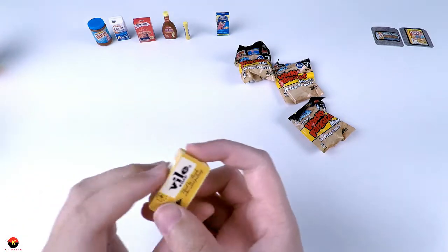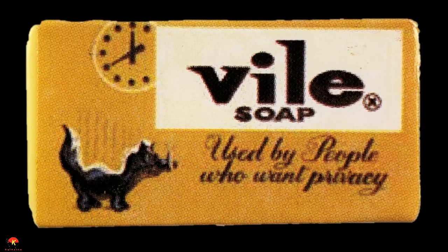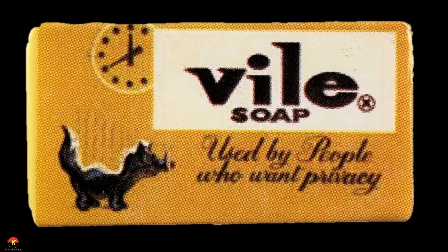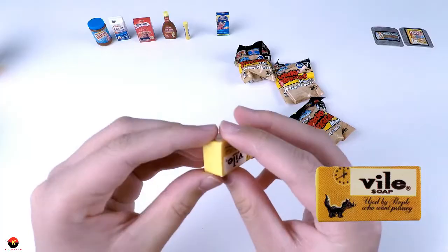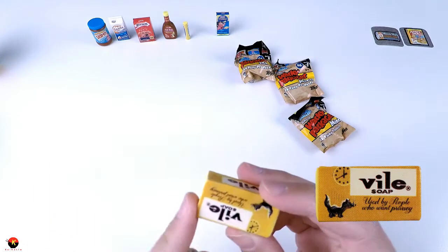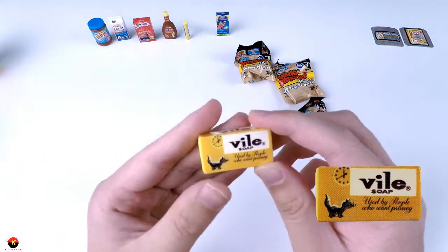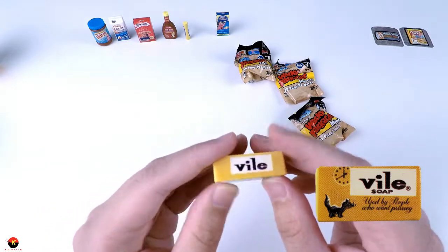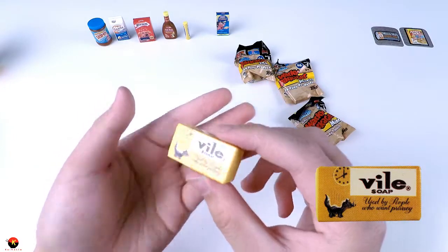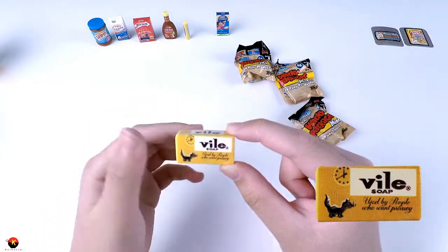And let's take a look at this. This is Vial Soap. And this is a parody of Dial Soap. So we have Vial Soap here, and it has a little skunk on it. It says, used by people who want privacy. So as you can see, we have all the little details on this box here. And so I think the actual decals of it are supposed to be kind of like paper filling, but kind of like a sticker, like a haiku wrapper or something. And then of course the actual box itself is more of a plastic. So here's our second one, Vial Soap, supposed to be like Dial Soap.